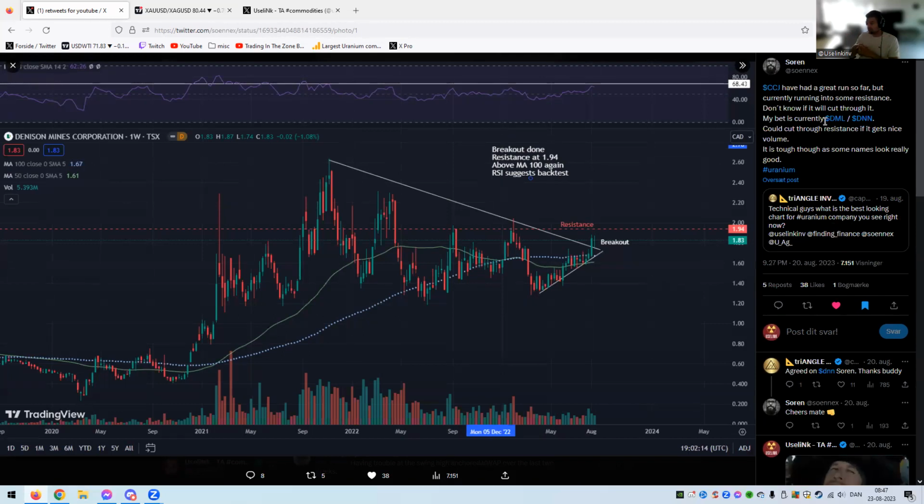It is tough, as some names look really, really good, and they do. Again, this is CCJ. Excuse me, this is Cameco. What am I saying? This is Denison Mines. Again, you can see here the breakout looks fantastic. I also posted that yesterday. Beware, you still have the neckline coming across here and it had shoulders, so you still need to take out the shoulder highs here at around 2. Also, as I mentioned, the 2 is a big level. It will get above massive support and resistance, also negating this right shoulder, the way I see it anyways. So yeah, again, uranium, fantastico.